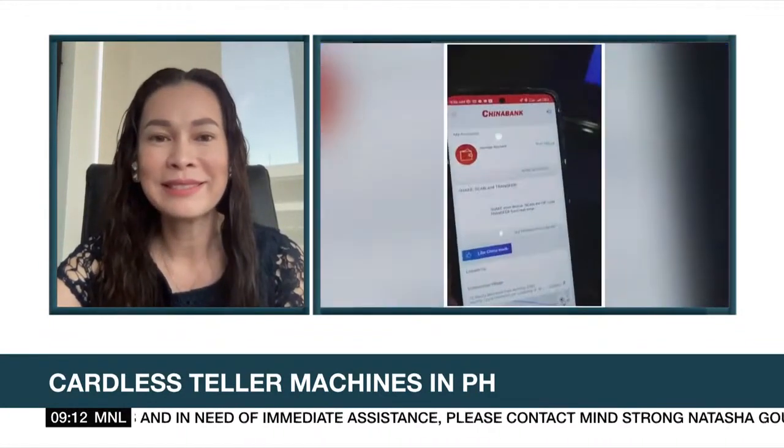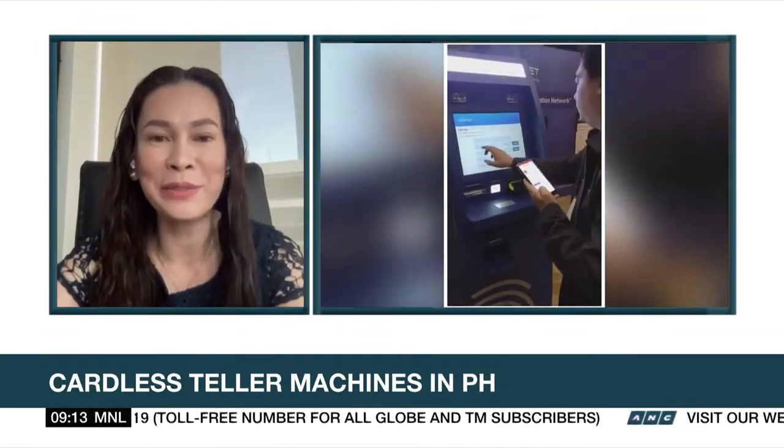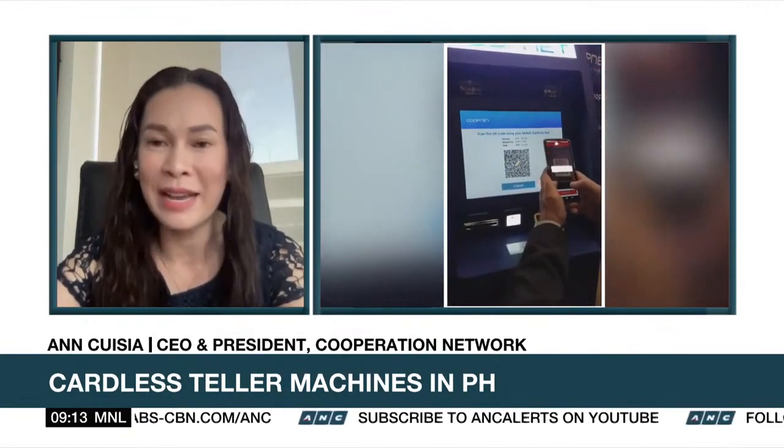I guess the question now is, won't the rollout of more teller machines that enable Filipinos to encash be counterintuitive, considering there's a push from central banks to become a cashless society? Realistically, I think a cashless society in the Philippines will not happen yet in the next 5 to 8 years. What we are offering is a transition phase for us to be cashless. Using the latest technology, these machines can do something else other than dispensing and taking of cash.